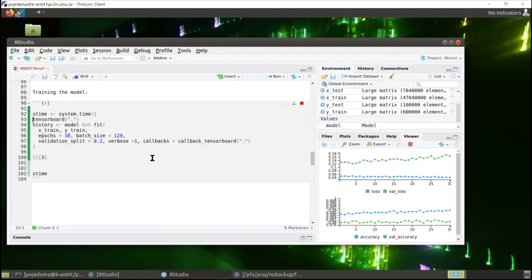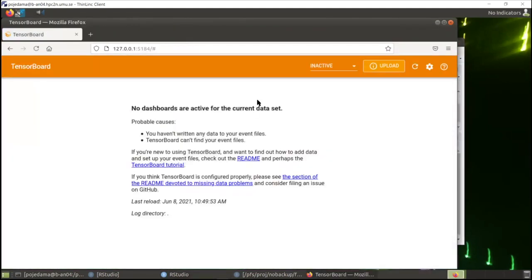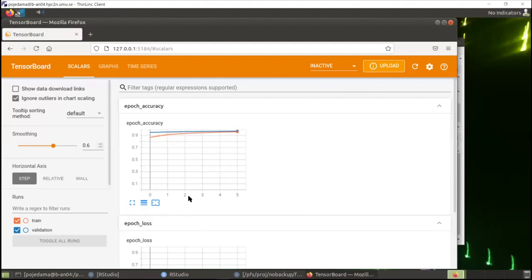So the training of the algorithm started, and here I'm displaying a TensorBoard. That is a useful tool for analyzing the output from TensorFlow. And you can see that the model is being trained, right? And this is the number of epochs which are required to optimize the parameters of the model. And you can see how your simulation is evolving, right?